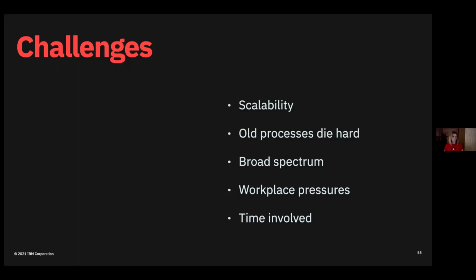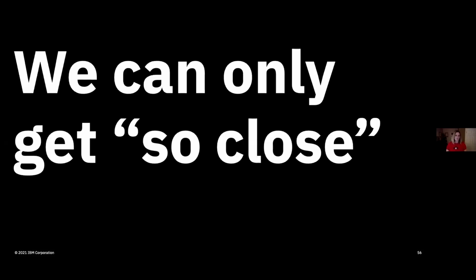And often things like accessibility are the first thing to get pushed off. We say, oh, well, we're going to get to that on the next release or whatever it is. And so really, those are things that we're looking to overcome.